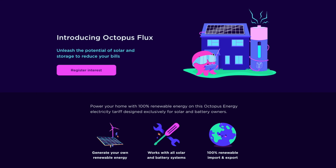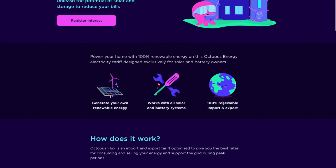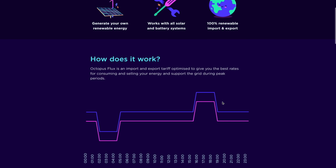But the main focus of this tariff is that you have the ability to export your energy at better rates than we're currently seeing with the SEG rates, which tend to be around 5 pence per kilowatt hour when you're exporting. As you can see here, Octopus Flux is an import and export tariff optimized to give you the best rates for consuming and selling your energy and support the grid during peak.